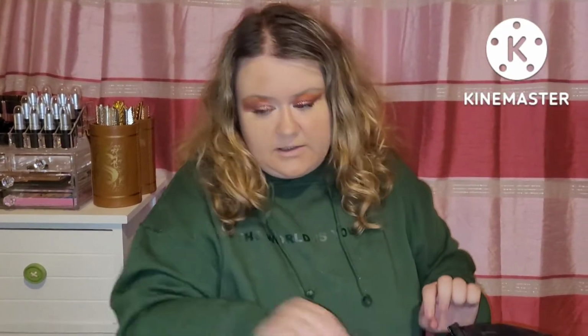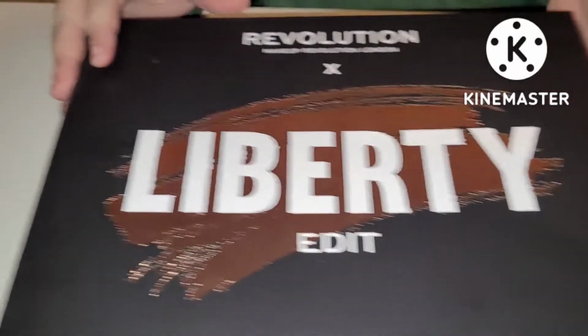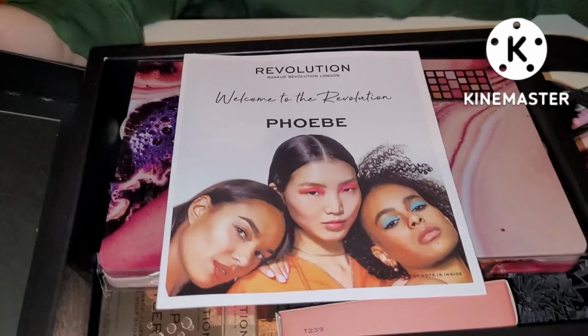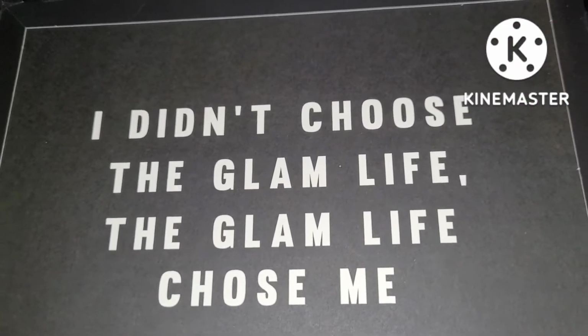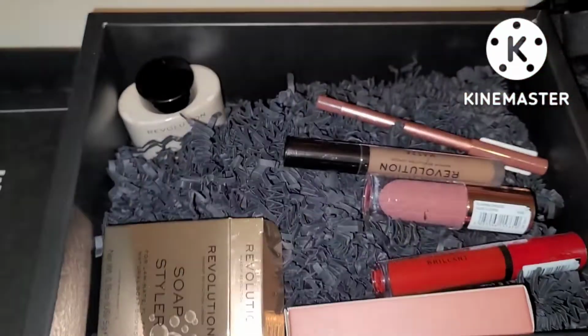So this box was, I think, €36, and I had a discount and point discount too. So I got it for a certain price. This is what the exterior looks like. So I got it slightly cheaper than it was, marked as the Revolution X Liberty edit. And you open it up. There's my name. And you can see it says, I didn't choose the glam life. The glam life chose me. I think that's super cute. So there's my docket. You get lots of nice goodies inside.